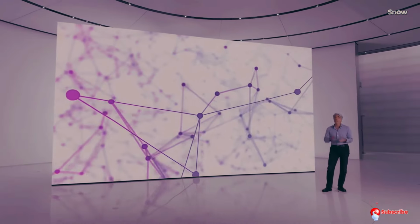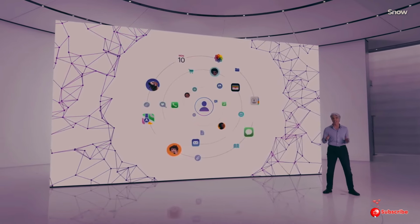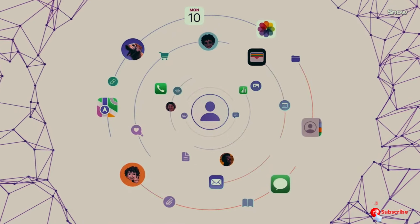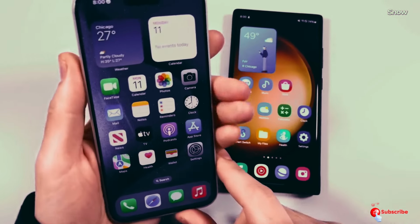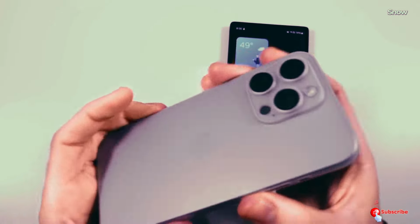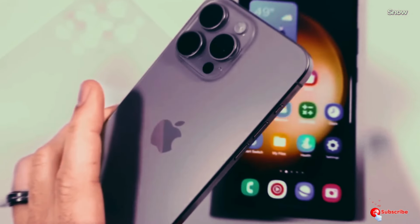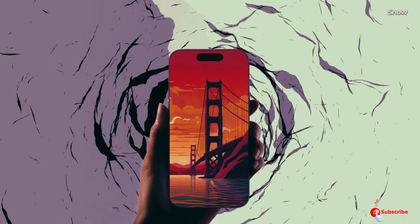Number five, massive storage with up to 2 terabytes. Need more space? The iPhone 16 Pro Max might offer up to 2 terabytes of storage thanks to high-density quad-level cell QLC NAND flash technology. This means more room for your apps, photos, and videos, and it's more cost-effective too.